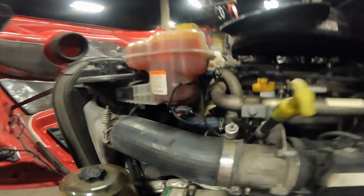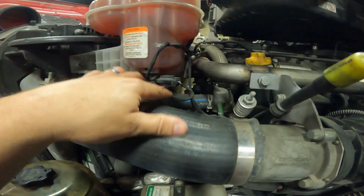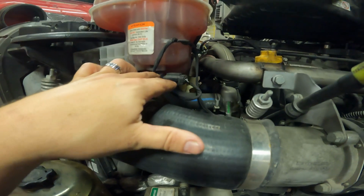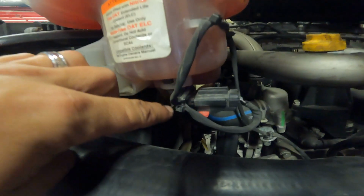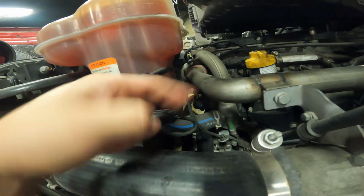Okay, now you guys ready for the epic fail, the epic design fail of Freightliner? And it happens to all of these trucks, and this came from the factory like this, so get prepared. Here's your level sensor. It screws on in, and then here's the plug, and pay attention to all these zip ties. You see these zip ties? 1, 2, 3, and zip tied all the way down up into the wire harness.